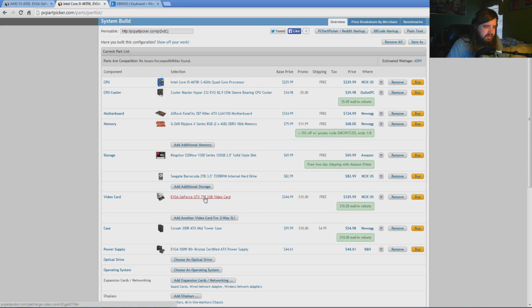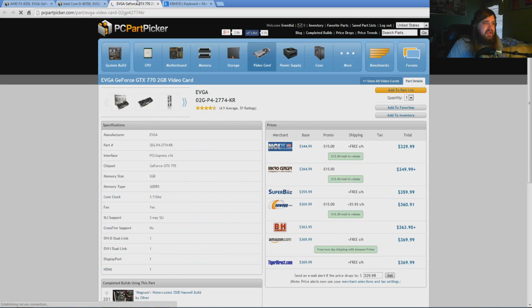For the video card, I went with the EVGA 770. This is the Superclocked edition. You can see it is at 1.1 gigahertz. So if you're not comfortable overclocking your card, they do it right for you from the factory. This is actually the card I was looking at getting before I found my DirectCU2 on sale. This is new, almost the same price that I paid for my Asus used. So apparently it just came down in price.